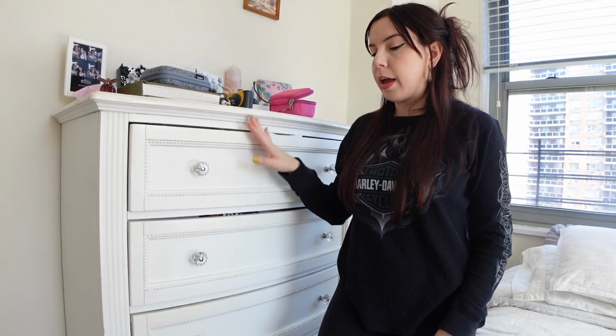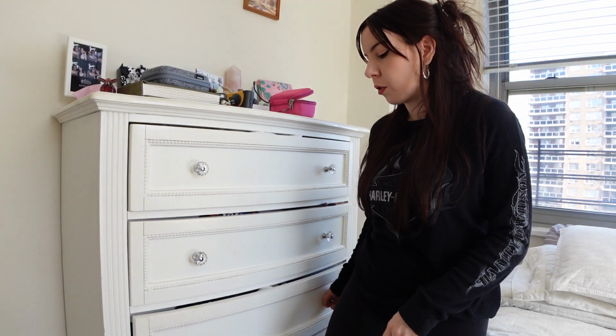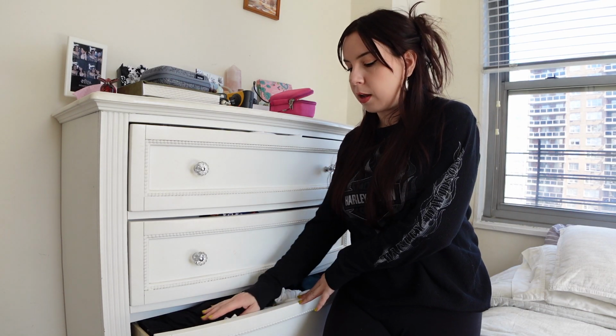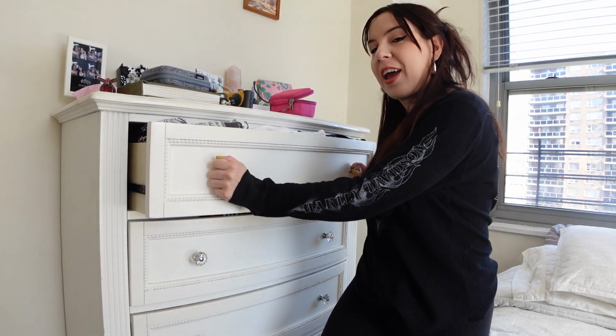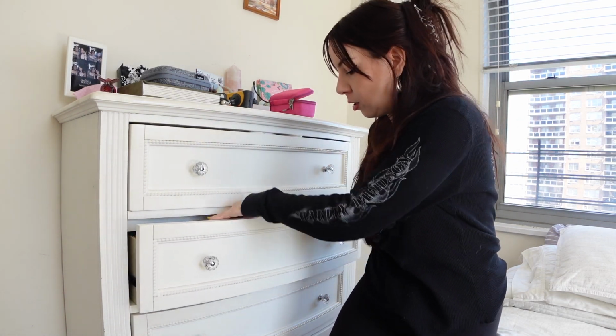So over here I have my drawer space. There are 1, 2, 3, 4, 5 drawers. I'm going to be going through every single drawer except for this third one over here. This is just my workout wear, and I know I'm not going to get rid of any of this stuff, but pretty much every single one of these drawers is jam-packed to the top.